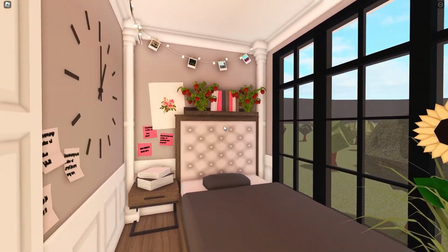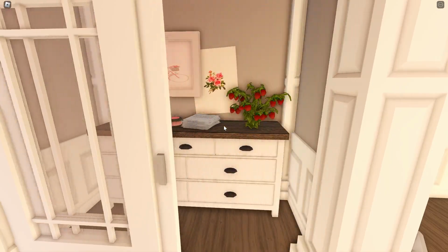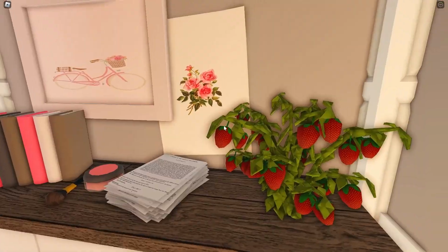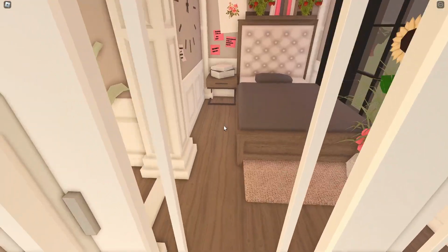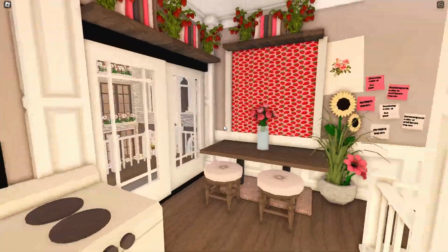Yeah, I really like the strawberry plants, you know. I've just been placing them on shelves. Makes no sense, but let's pretend that they're artificial strawberries, I guess. And here's your little walk-in kind of closet thing, and that's pretty much it. So yeah, we finished the bakery apartment build.